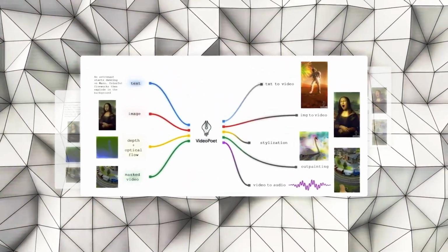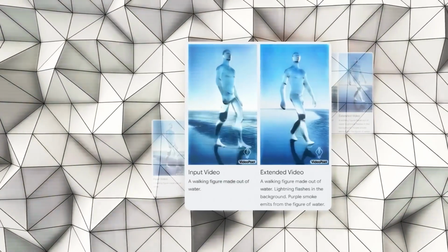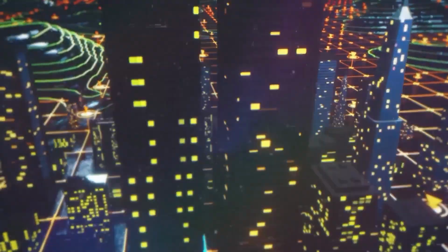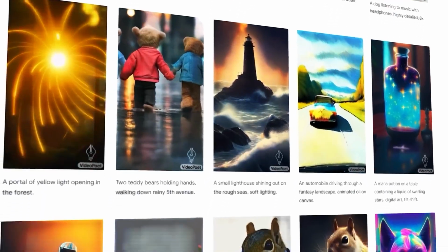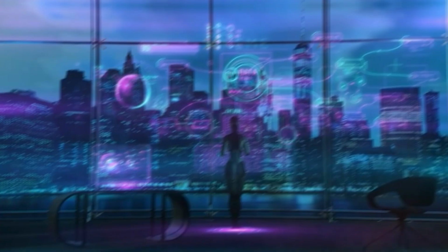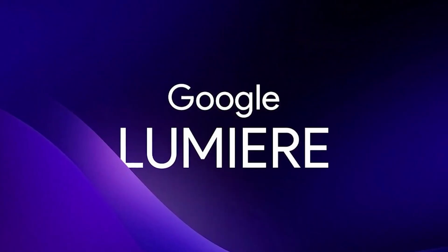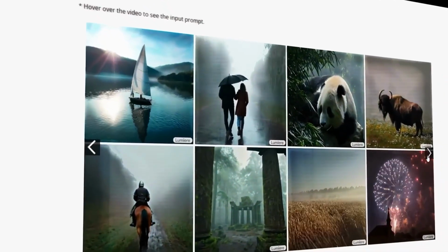Lumiere could be a big help in many situations where you need to make a video. It makes the process easier, quicker, and more enjoyable. It could also be a big deal for Google's own platforms like YouTube, Google Photos, and Google Assistant. Imagine being able to create and upload videos on YouTube from just text or pictures. So, the next time you want to make a video, why not give Lumiere a try? Who knows, you might just create the next big blockbuster right from your own imagination.